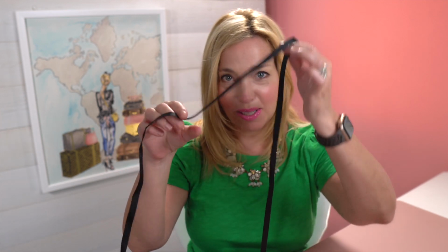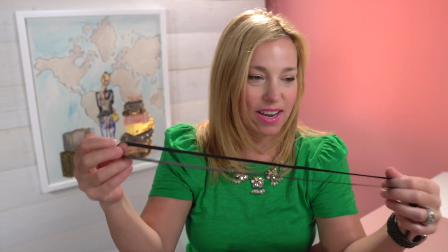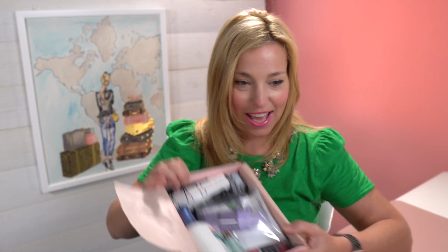I'm one of those silly people who always saves these bows for future gifts because they're so nice. This really pretty thick grain. So I'm going to put this in my gift wrapping box and reuse it. So typically, GlossyBox has 5 items that are worth about $75. When I was looking at the list today though, I noticed that there are 6 items in here. So here's your first look, and let's start with the first item in the box.